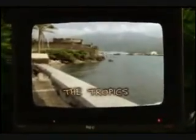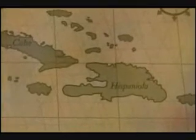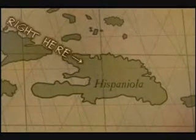And a good place to start is the tropics. Where in the tropics? How about the Dominican Republic? It's a beautiful country that's part of an island called Hispaniola. Hispaniola is right here in the warm waters of the Caribbean Sea, a few hundred miles south of Florida. Santo Domingo is the capital city.